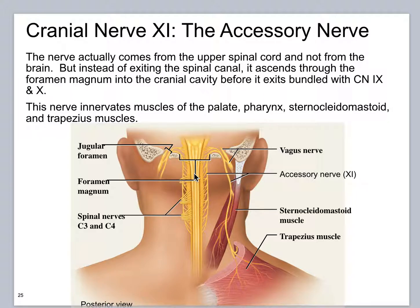Cranial nerve number 11 is the accessory nerve, or the spinal accessory nerve. This nerve is unique among the cranial nerves in that it actually comes from the upper spinal cord. The nucleus of this nerve is in the upper spinal cord, but then it goes up into the brain area and it exits the spinal canal.